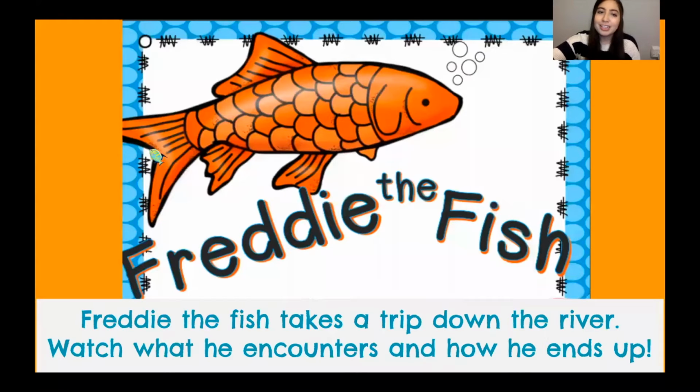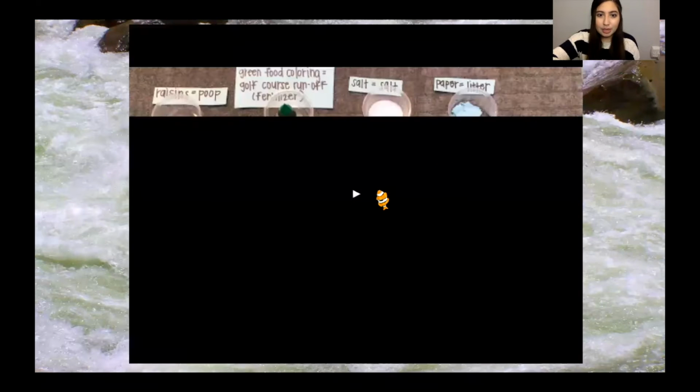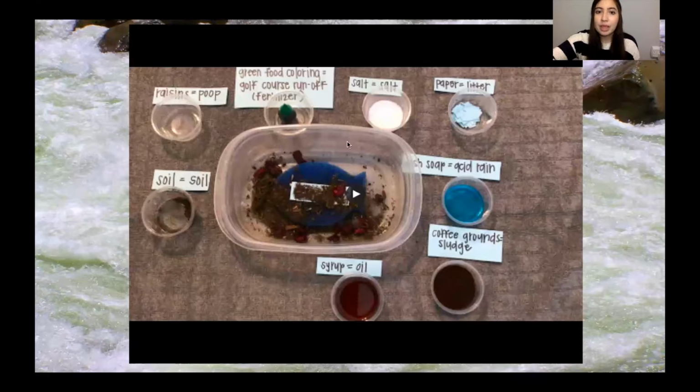That's our learning target. So here is Freddie the fish. And Freddie the fish is going to take a trip down the river today. And we're going to watch what he encounters and how Freddie the fish ends up after his very, very long journey. So we're going to go ahead and get started. Give me 1 second. I'm going to stop sharing my screen and make sure that you can hear my sound. It looks like I am sharing my sound. So in 3, 2, 1, Freddie's going to pop right back up for us. There we go. So here is Freddie the fish. And we're going to go ahead and watch what happens to Freddie.